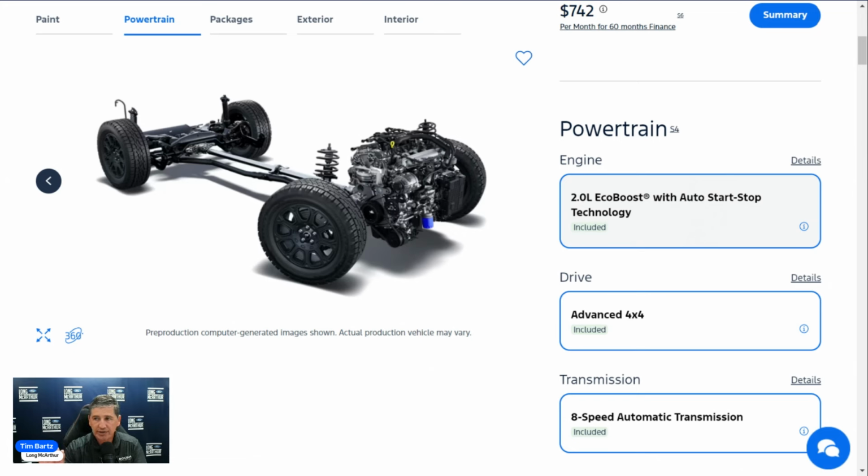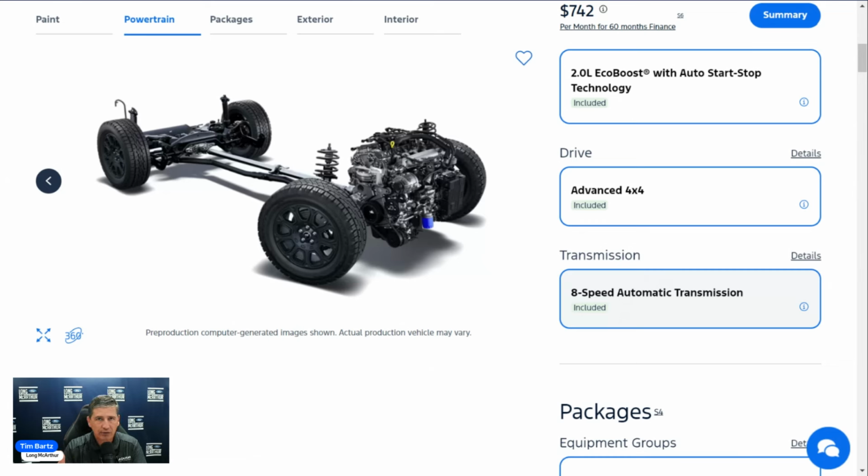And you will also have SelectShift with the paddle shifters. We haven't seen this on any of the other models, but you're going to get the paddle shifters with this as well. It's a lot easier if you're off-roading to use those paddle shifters. If you need to go into manual mode and shift up and down, you can do that.